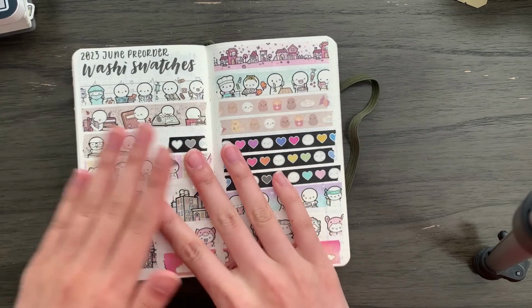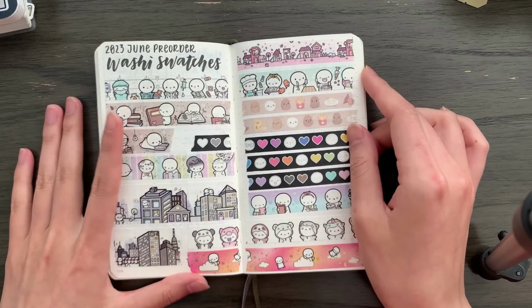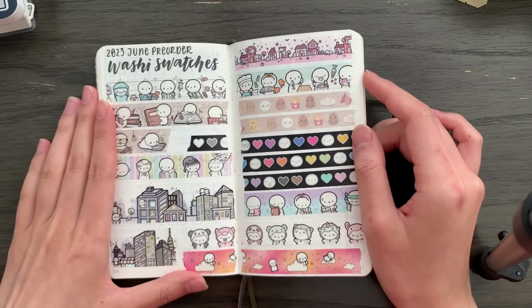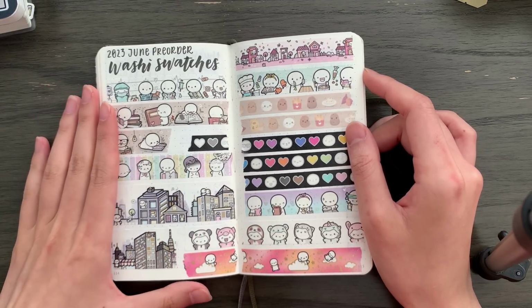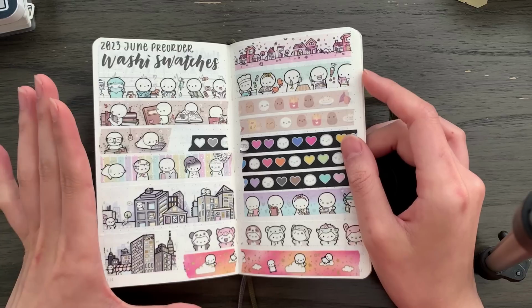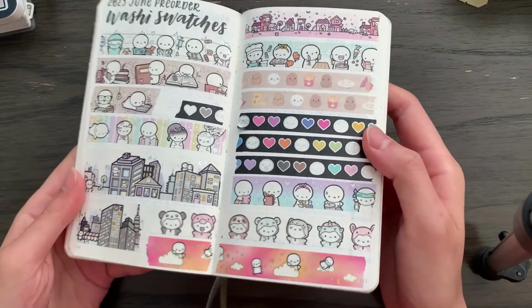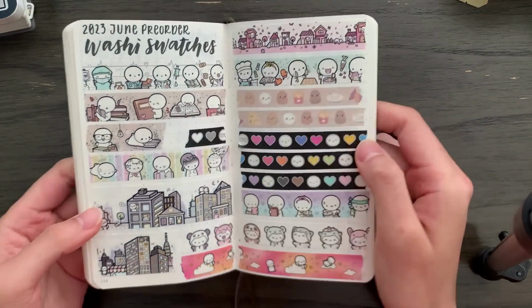This page makes me so happy. These are all of the swatches from the June washi pre-order. All of the washi tapes recently arrived, so I was able to do a live stream on Instagram, and we just opened and swatched all of them together, and it was so much fun. And I always love flipping to this page to see all of the foil. So pretty.